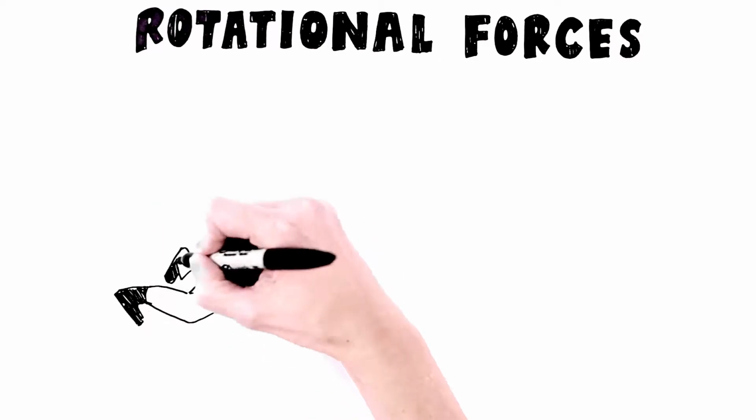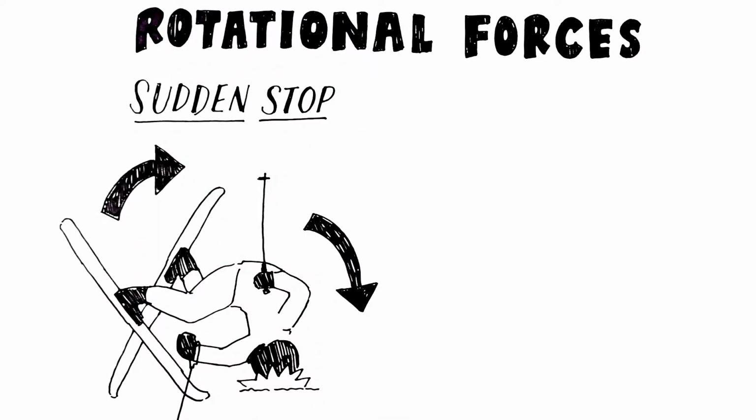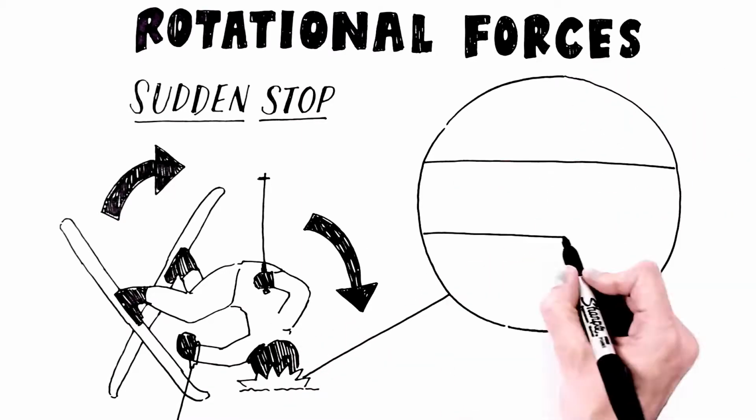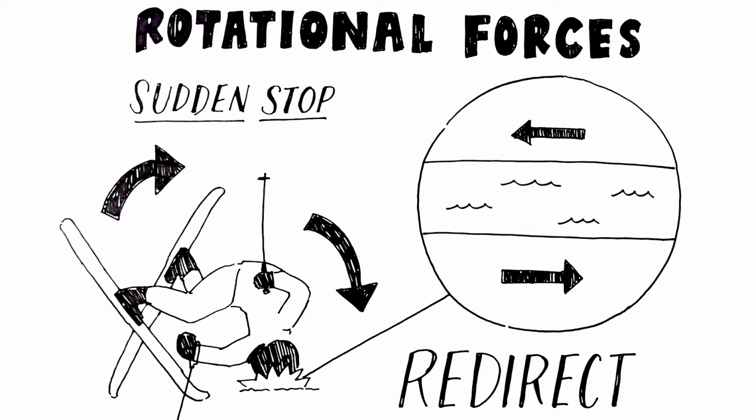Rotational forces, on the other hand, can occur when your head is struck at an angle and comes to a sudden stop. This can cause the brain to twist within the skull and become injured. The body's primary defense in redirecting these rotational forces is cerebrospinal fluid, which floats between the brain and skull. New helmet technologies, such as slip planes, work in a similar fashion.